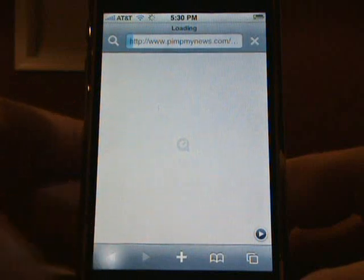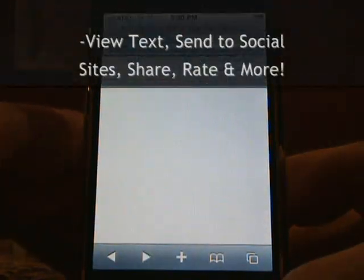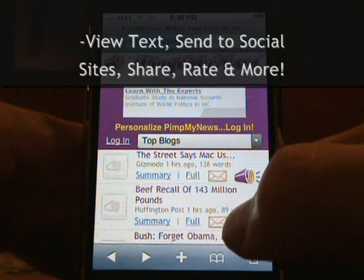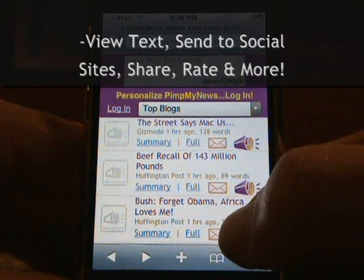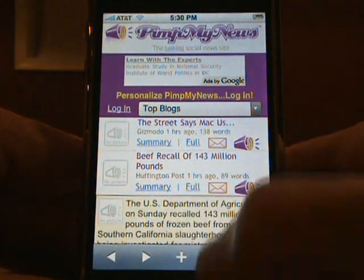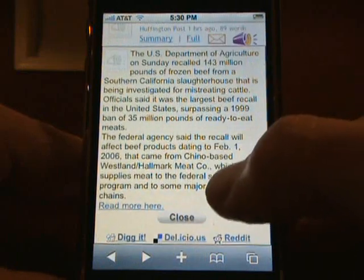In addition to listening to stories on PimpMyNews, there's a lot of cool interactive things you can do with your stories. For example, if you'd like to scan the text for any story, just tap the text link that's labeled Summary and you'll see the text from each story.